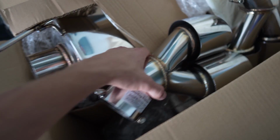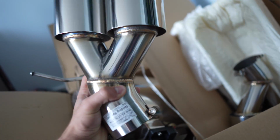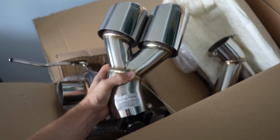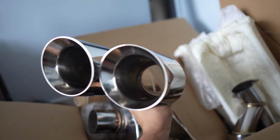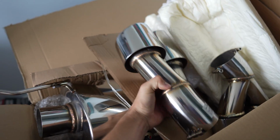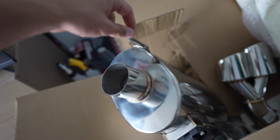Also gonna be switching up Sully's exhaust. So these are 3 inches, or actually the tips are 4 inches. The exhaust is 3 inches. It's from Barracks or X-Force, and Barracks is the name of the actual exhaust that they sell. So it is fully active, it is valved, and here's the gigantic muffler. You can see the actuator on the side to open and close the valves.